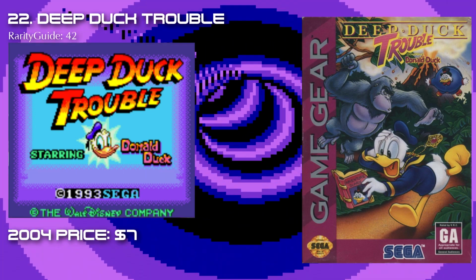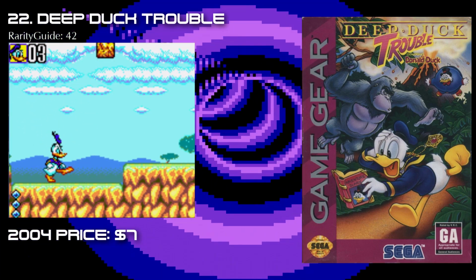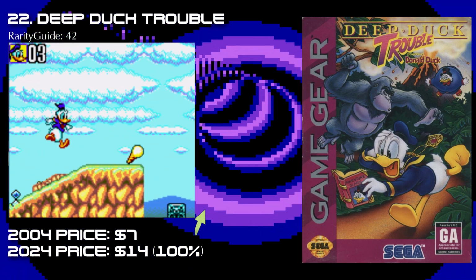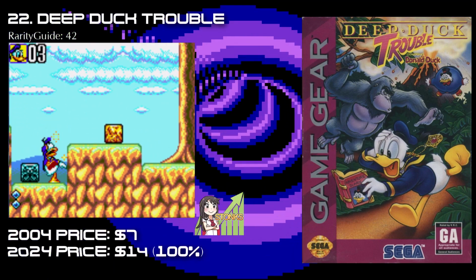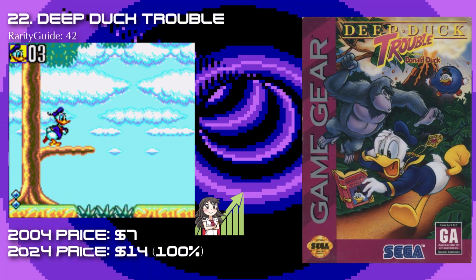That's followed up by Deep Duck Trouble at number 22. A medium rarity game at a 42. This game, starring Disney's Donald Duck, was going for about $7 back in 2004. But today, if you wanted to pick up a copy, you'd have to spend $14, and that is a 100% increase in value for Deep Duck Trouble.